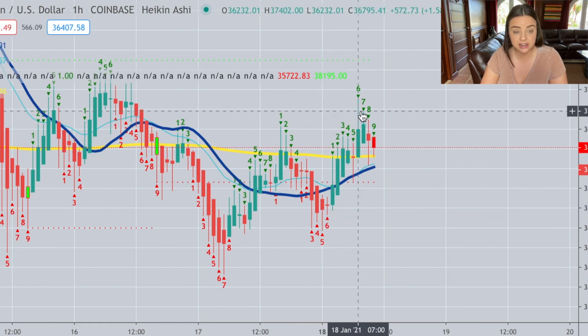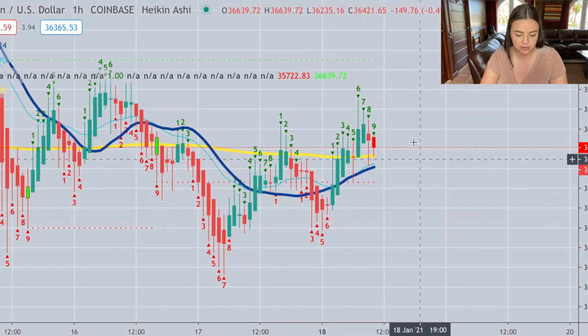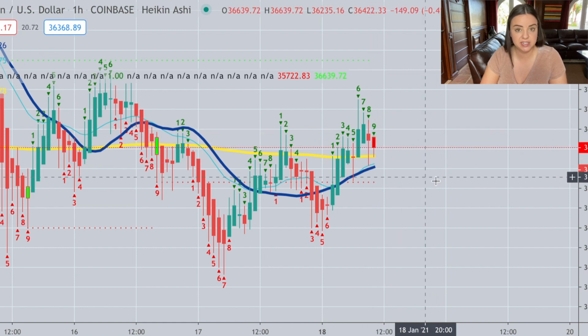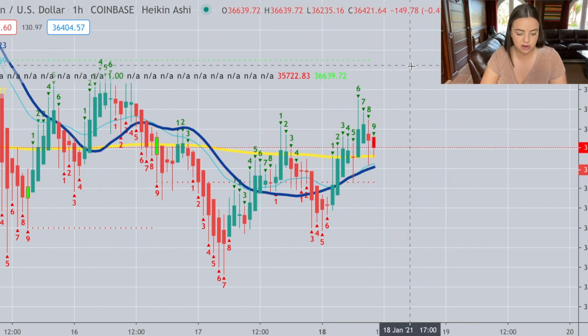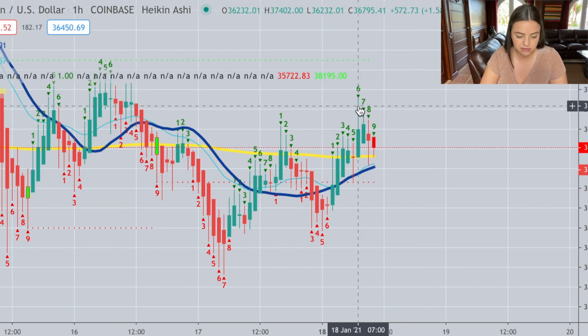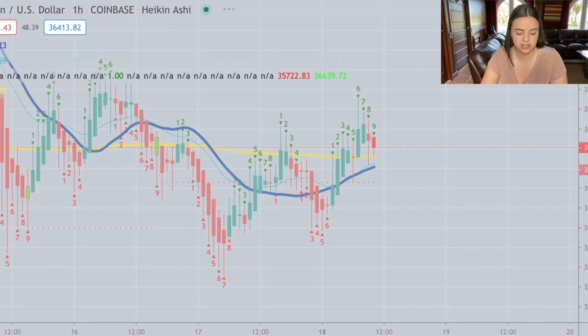So making a higher high, and hopefully we're going to see a higher low over here. Hopefully we can hold this support of 35,723. This is a 9 candle, so I'm expecting a bit of a pullback, and then hopefully up to make a higher high, which would send us above the $37,402 range. Let's go and look at some shorter time frames.